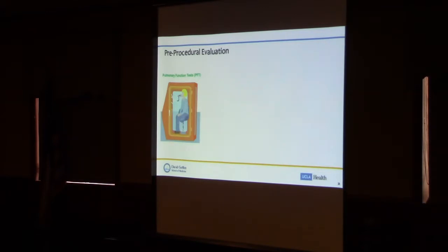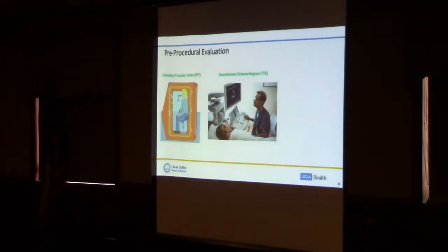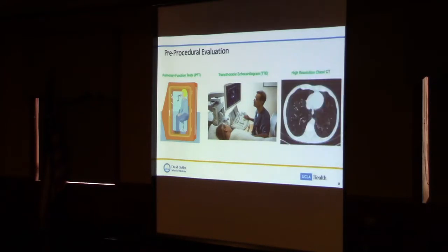We always get pulmonary function tests beforehand. Usually I get an echo, which is an ultrasound of the heart to make sure that the heart is strong enough to undergo a valve procedure. And then we always get a chest CT. And so this is coming back to that concept that I mentioned called collateral ventilation. And that's really what determines whether or not you're going to be a candidate for endobronchial valve placement. And again, we can go over this and over this and over this because it's a lot of information, but I would say this is one of the key concepts to take out of this.